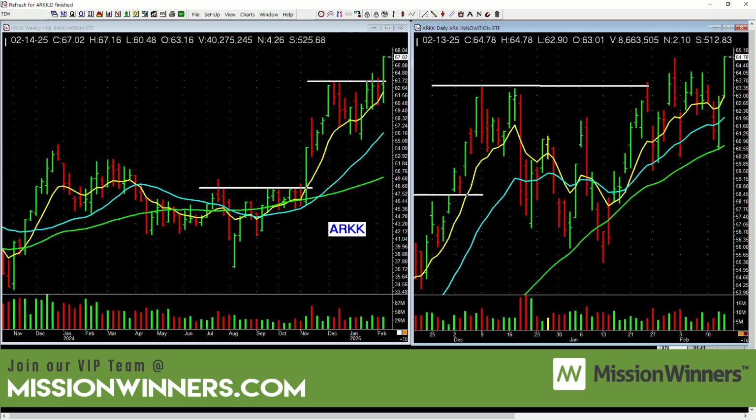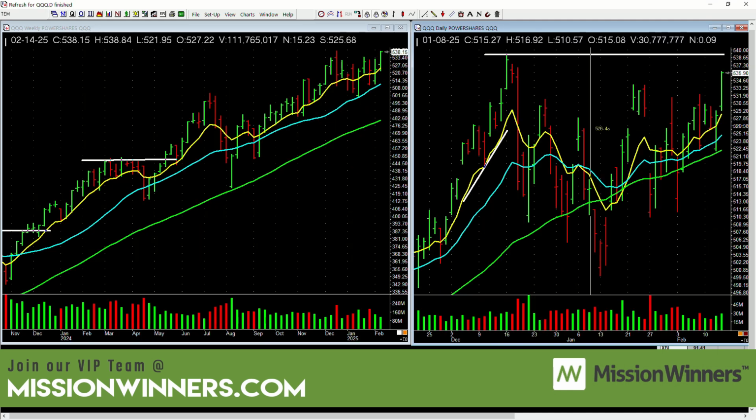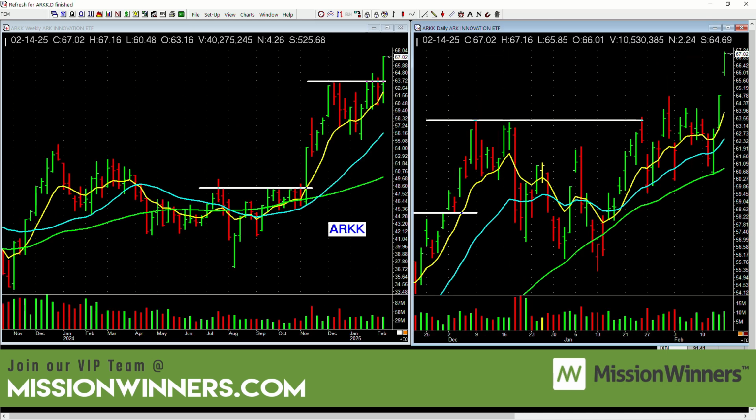Let's move on. ARKK, that one's a little stronger. Look at this. QQQ hasn't broken out above the tops yet, has it? ARK Innovation has. It's telling you that the stocks in ARKK are outperforming the market, right? They're doing better than the NASDAQ 100. So you could do a Google search on ARKK or a Bing search if you want, and go in there and see what's in there that's leading. And you might find some opportunities.